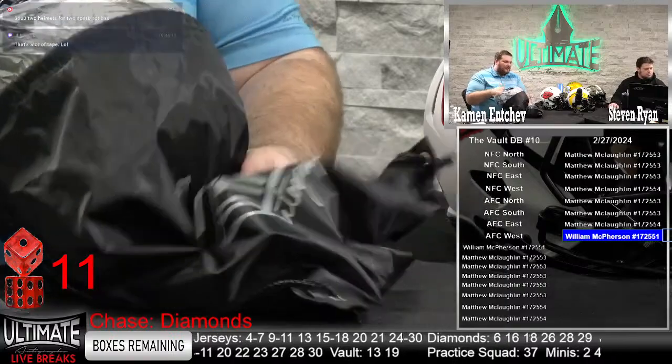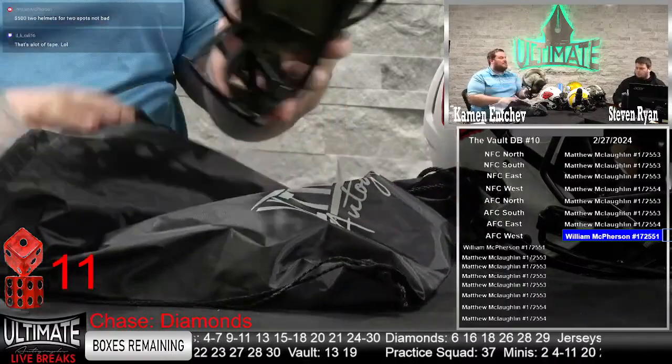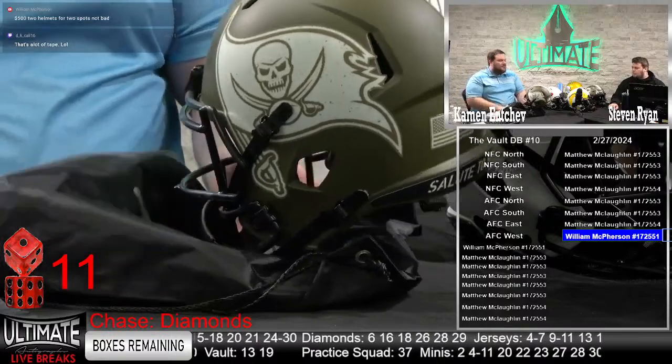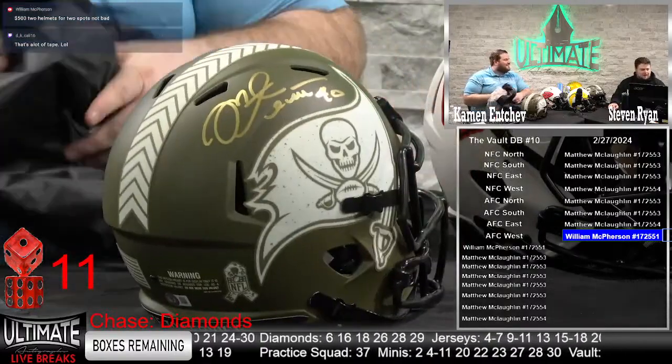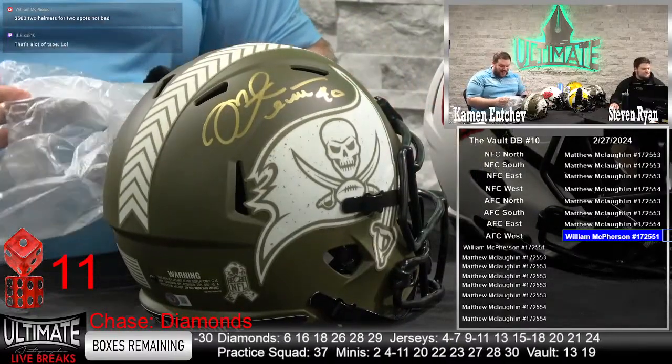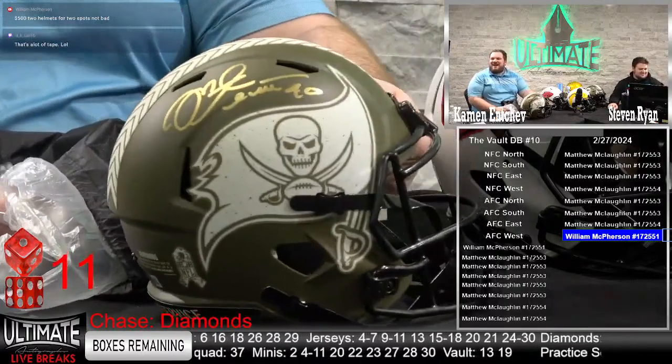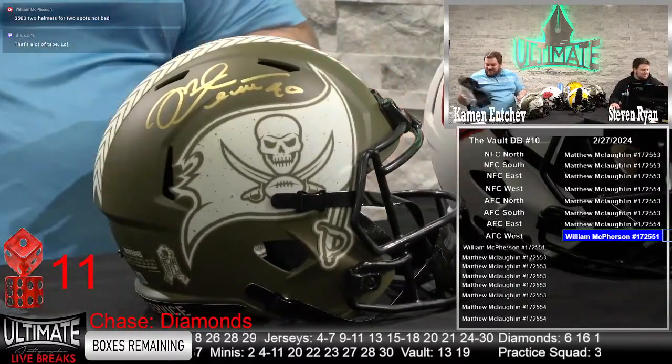Matthew McLaughlin, getting the NFL leader in receiving touchdowns this last... actually, excuse me. Why did I assume it's not Mike Evans? It's Mike Alstott. Okay. I saw the card, Steven, it said Mike, and I was like, that's all I need to see. Not Evans' autograph. It's Mike Alstott. So Mike Evans is still left.